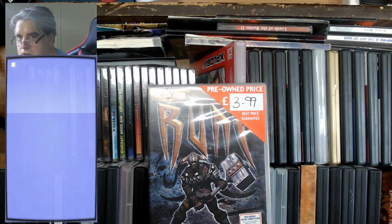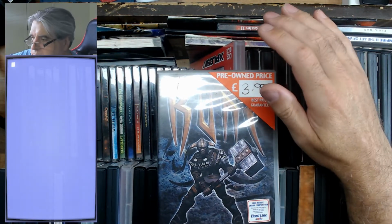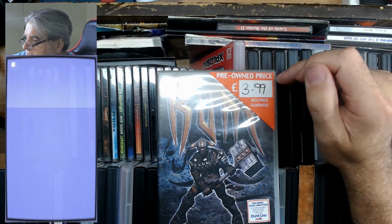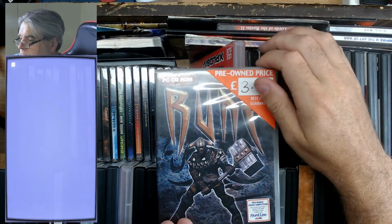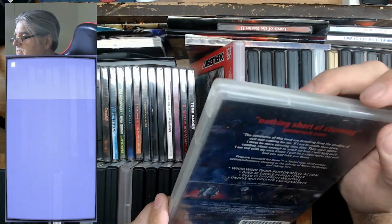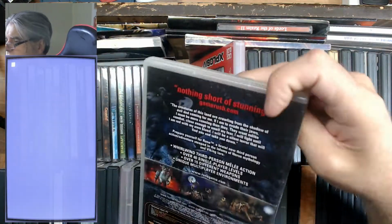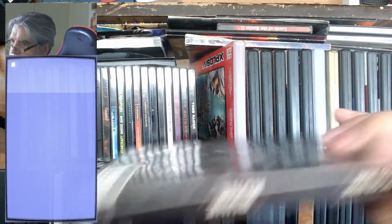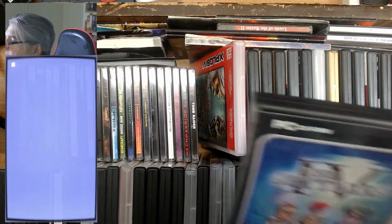Now, Rune was one of the very early attempts to have first-person fighting in melee. So swords and axes and things. I can't remember if it was first-person or third-person fighting. It was a really early attempt at getting that sort of mechanic working.